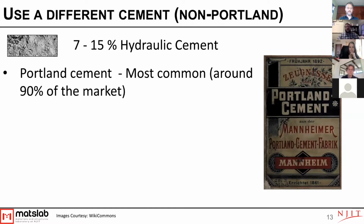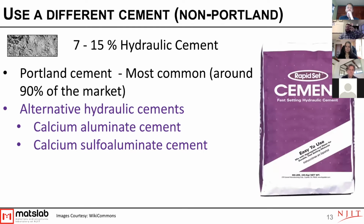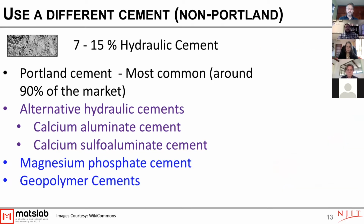We do have alternative hydraulic cement. So when we say a hydraulic cement, we mean something that reacts with water to form a binder. We have things like calcium aluminate cement and calcium sulfoaluminate cements. These are used pretty readily. And we have things like magnesium phosphate cement and geopolymer cements, which are kind of up and coming.